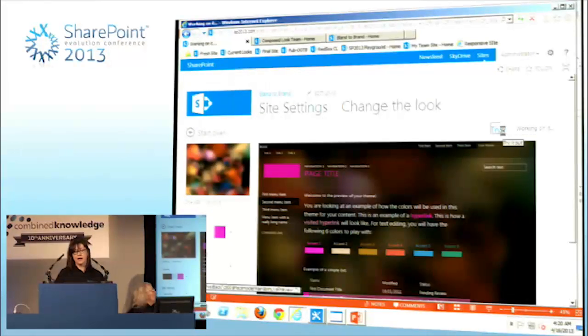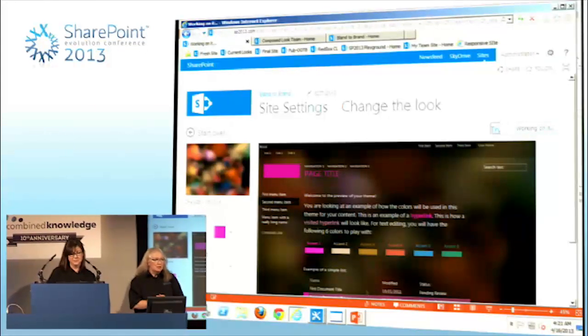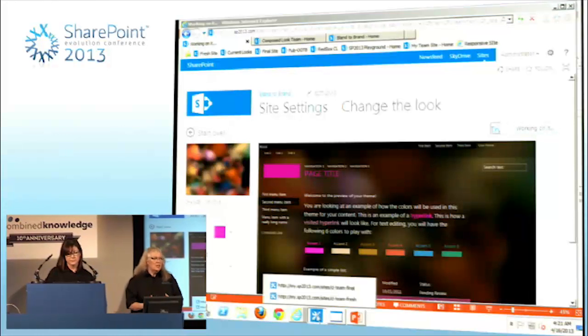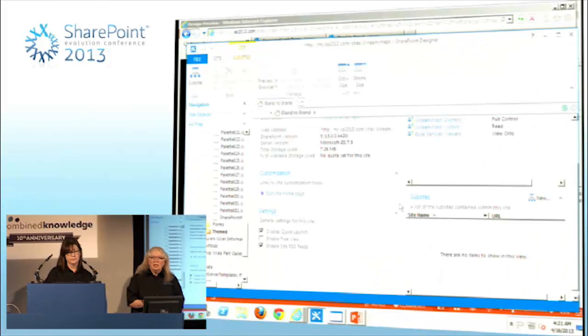Now, when you click on try it out, something is happening in the background. Penny, you want to explain that one? So what actually happens in the background, as I said, the composed look is made up of a number of components. When you click try it out, that's when the theme engine boots in. And it takes these components, it creates a folder underneath the themes document library.